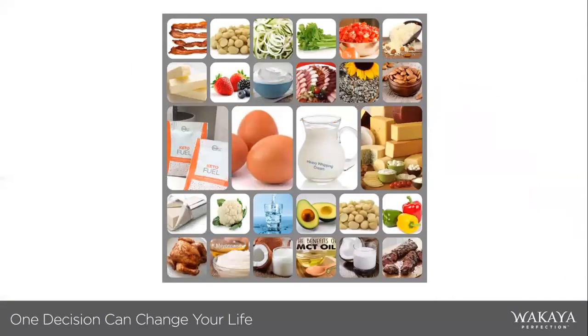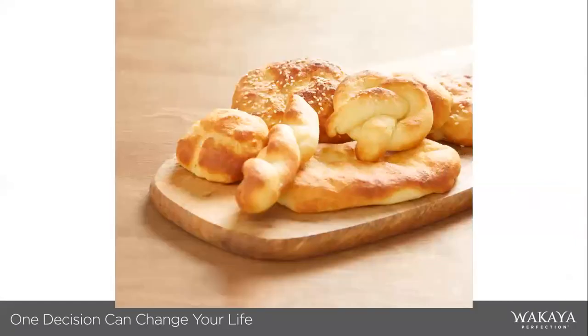And here's just a big group of whole foods that you may eat from. There's not a limited list. I even put the keto fuel on there because it's all whole food. And then from those whole foods, we start making foods, right?